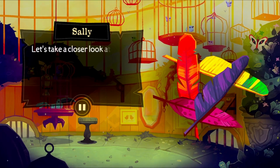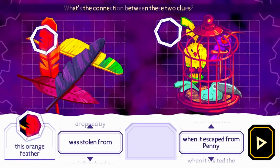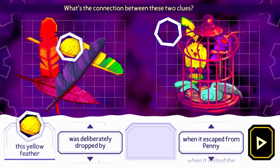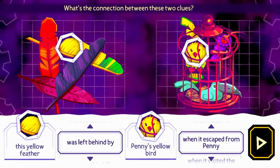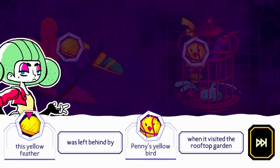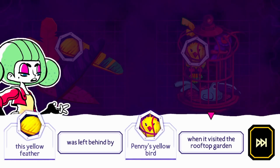Here we go. Let's take a closer look at these. Orange. The yellow feather. This yellow feather was left behind by Penny's yellow bird when it visited the rooftop garden.